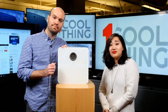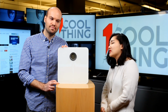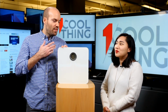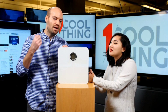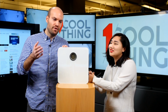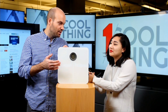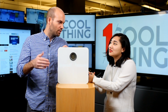Looks like we've got another question. What's the maximum weight this can hold? I believe the maximum weight this can hold is somewhere around 396 to 400 pounds. Yeah, 400 pounds. That's actually interesting because I was just reading this review, which is now up at PCMag.com. You can check it out for yourself. The previous Aria was, I believe, 350 pounds. And so they've added up to 400 pounds now.